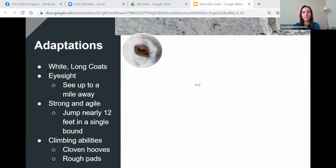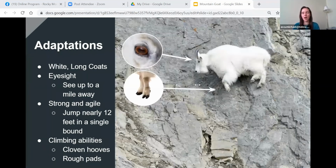Okay, so mountain goats are able to live in these alpine areas because they have all of these incredible adaptations. They of course have these white long coats. This is great for staying warm because they are in these alpine habitats. They experience a lot of wind, a lot of snow, and a lot of uncertain weather conditions, and they need to be able to stay warm. And male mountain goats, or billy goats, actually have thicker coats, so they are able to move into these snowy areas better than the nannies are able to.